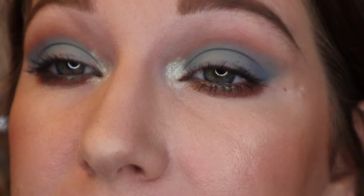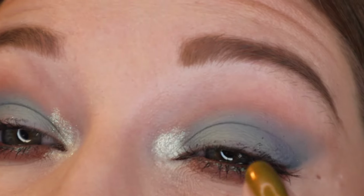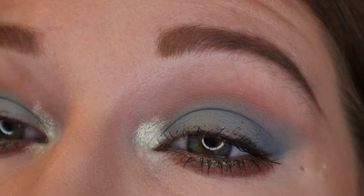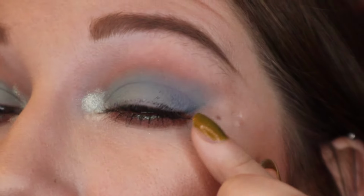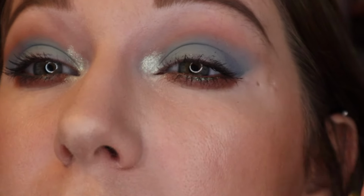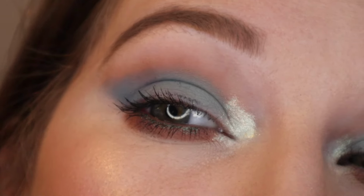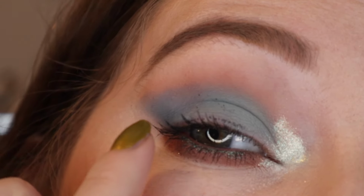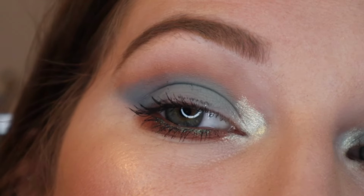And then on my lid, I used Grim Morning for the inner half. That's the sagey green. And then I used Veil again, this denim blue, for the outer part. And they do really go into each other very nicely. I think Grim Morning, the sage, is a little bit stronger of a pigment though, because I feel like the denim blue was having a little bit of issues blending into other shades, but it still worked out for the look well enough.